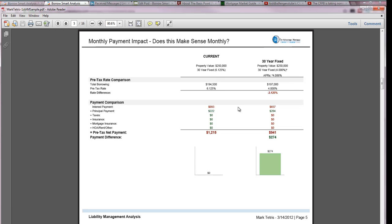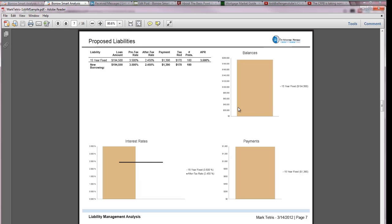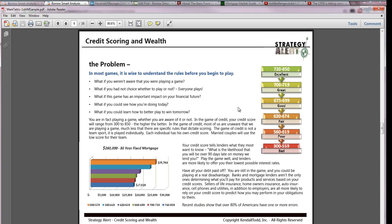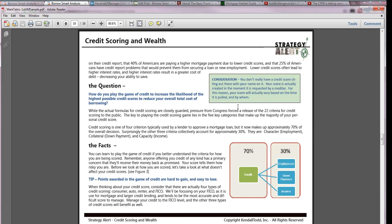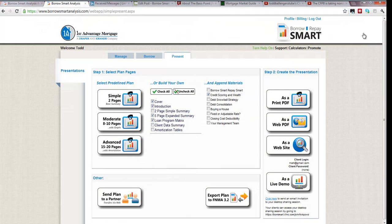This shows the cash flow. This shows the repaying savings and the payoff dates over time. This shows what you're proposing. The loan program matrix, because I chose that. I click credit scoring and wealth, so it's going to go ahead and put a nice little ebook here on credit scoring and wealth for Mark. It'll help him with his credit scoring. So again, I built this just in a matter of seconds, and it makes me look great. It lets the client know that I'm really providing a ton of value.